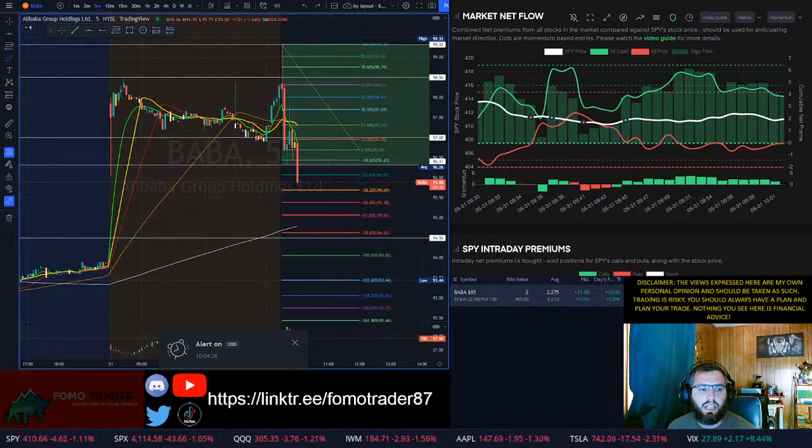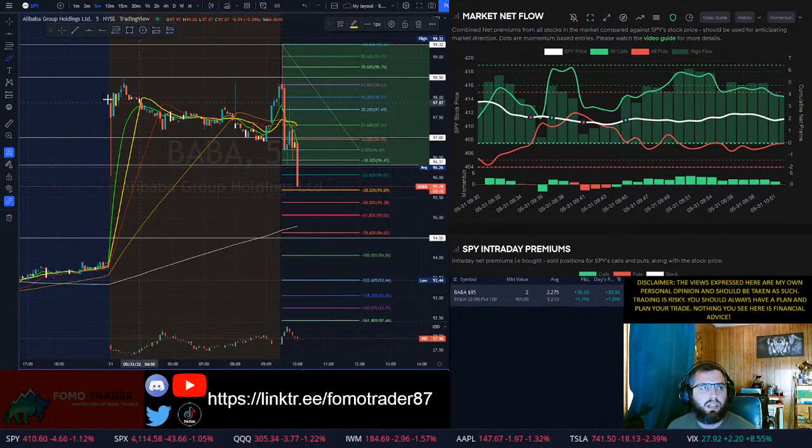QQQ breaking out below 305.28. It's breaking out of the ORB. We're currently up 10% on this Baba position. Apple is also breaking out of the ORB. Let's see if these levels hold. Baba gapping down. We're at the 38.2 extension, up 10%.